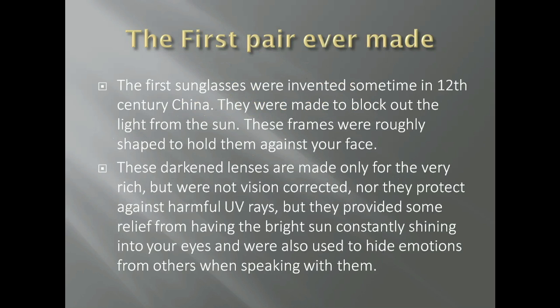The first pair ever made. The first sunglasses were invented sometime in 12th century China. They were made to block out the light from the sun. These frames were roughly shaped to hold them against your face. These darkened lenses were made only for the very rich, but were not vision corrective.